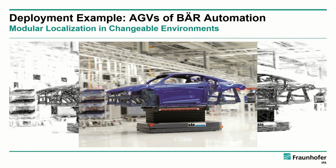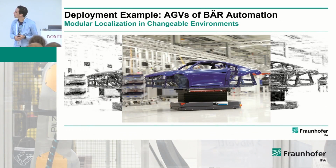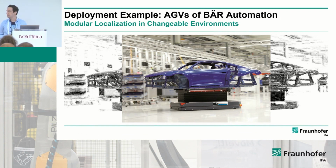So I'll give you 2 deployment examples that are quite interesting in that they run regularly in an industrial plant. The first one is an AGV of Bear Automation. We have a colleague from Bear Automation here today, so if there are specific questions about the robots, I think we can discuss that.